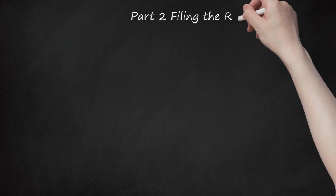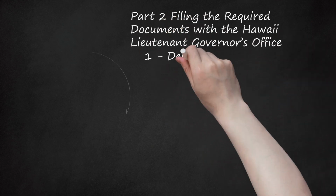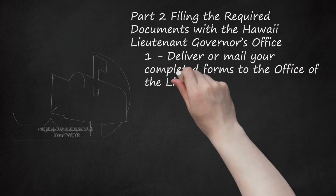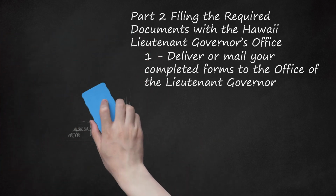Part 2. Filing the required documents with the Hawaii Lieutenant Governor's office. 1. Deliver or mail your completed forms to the Office of the Lieutenant Governor. That office is located at the Hawaii State Capitol, 415 South Beretania Street, 5th floor, Honolulu, Hawaii, 96813. Make sure that you have enclosed not only your forms, but all other required documents, as well.